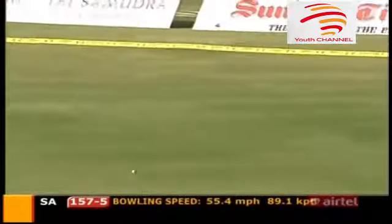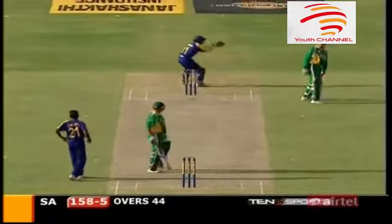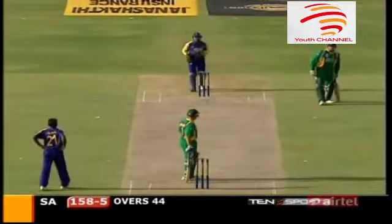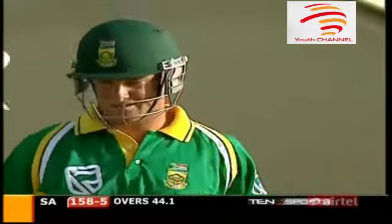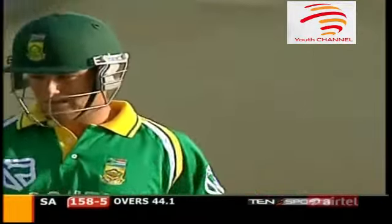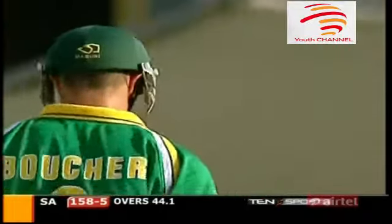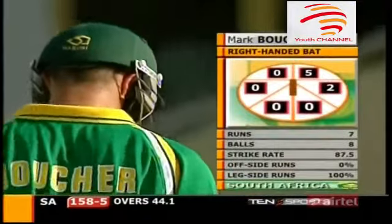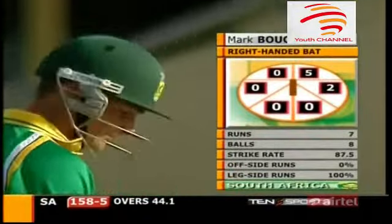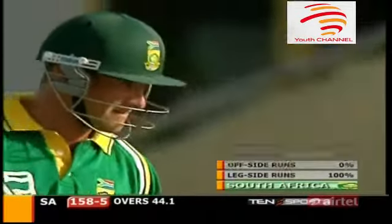That is another sweep shot for Mark Boucher. I reckon about 95% of his runs have been in that region. It's not the easiest of shots to play on a pitch like this, the sweep, particularly against the ball spinning away, the leg spinners to the right-hander. But Mark Boucher has rolled his wrists over very neatly on these shots. He's made all his runs in that region, nothing on the offside, and just nothing down to mid-on as well.